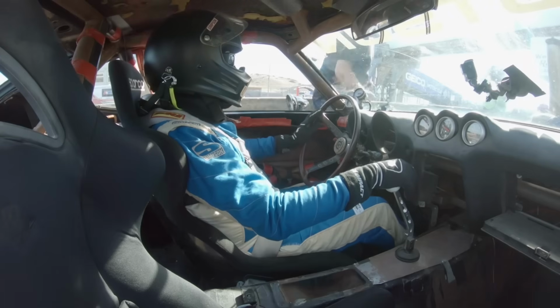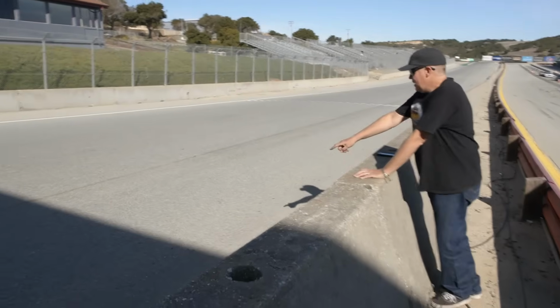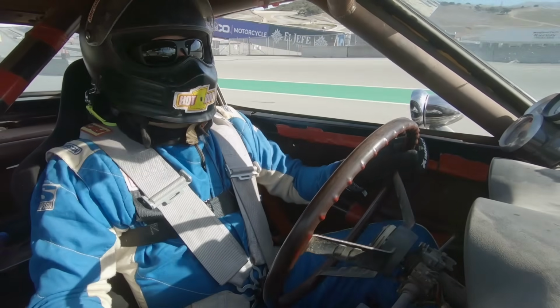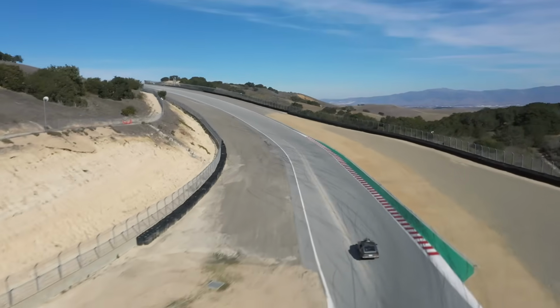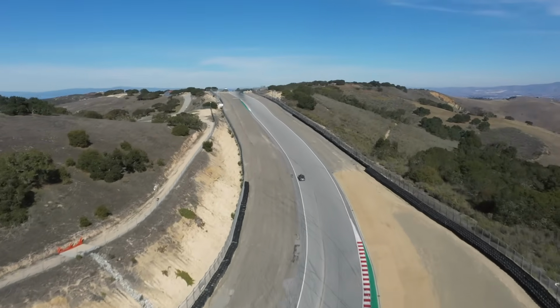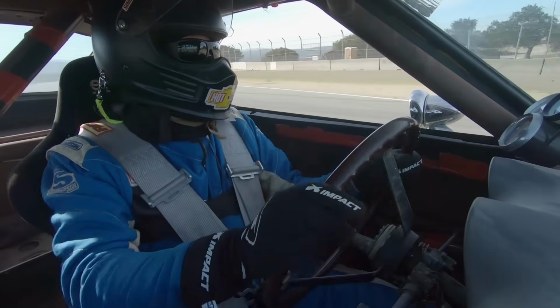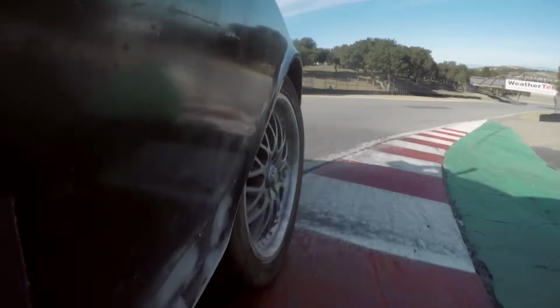All right, I'll go around again. Yeah, there's no oil on the ground. So this is gonna be another warm-up lap, and I'll start him when he comes back by. Oh my God, this is so frightening and awesomely fun at the same time. I can't see nothing, it's so scary. The brakes are killer.